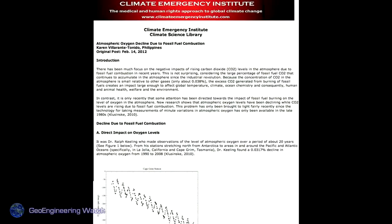Climate Emergency Institute. This regards atmospheric oxygen. As you see the bottom of the graph as it heads toward the right, that indicates rapidly depleting global oxygen content. No oxygen, no life on Earth. I think we all are clear on this, and it is decreasing rapidly.